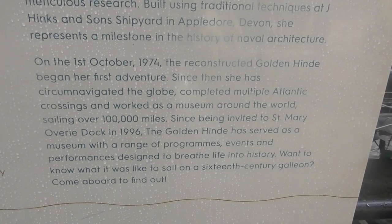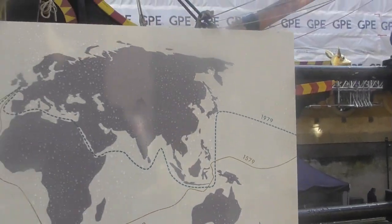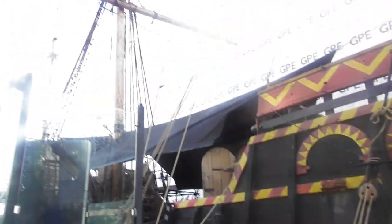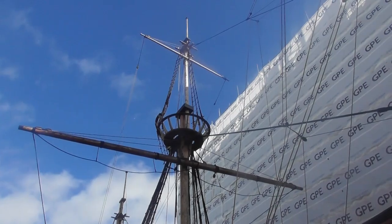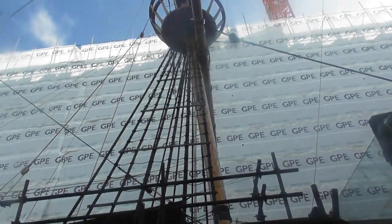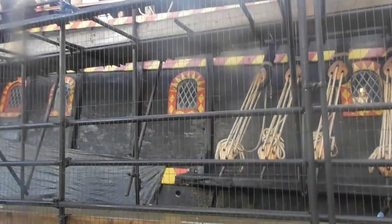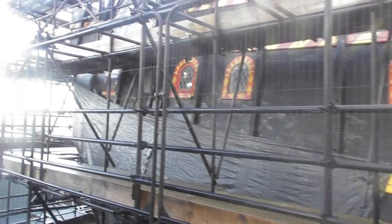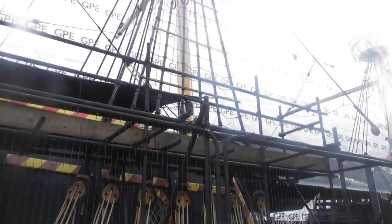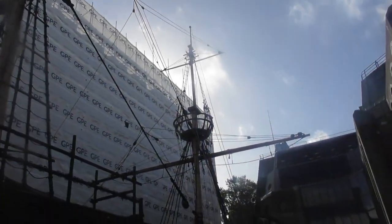Want to know what it's like to sail on a 16th century galleon? Come on board and find out. So there's journeys that she partook in. Surrounded by a scaffold on this side as well as on the other side. Rather small when you think about it. Not that I'm into sailing around the world anyway, but I don't feel I'd want to do it on this little thing if I was going to do it.